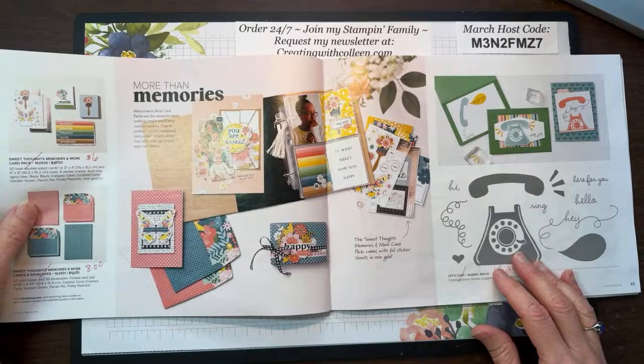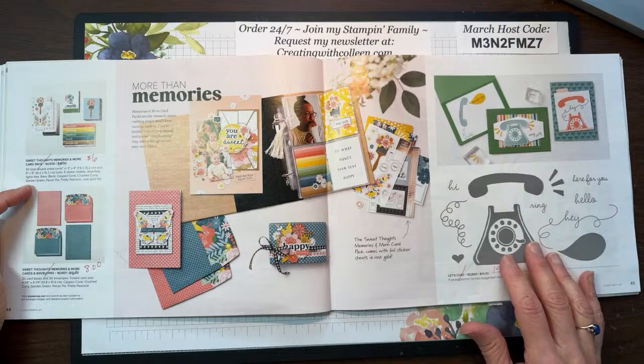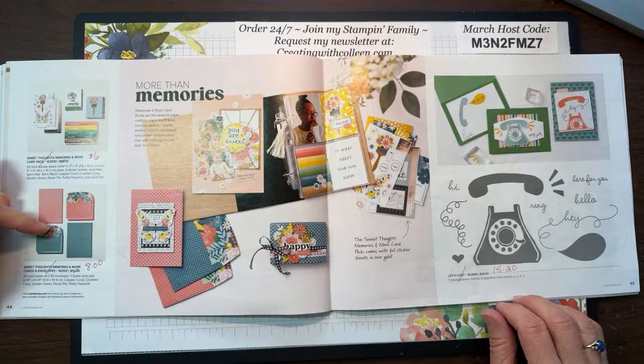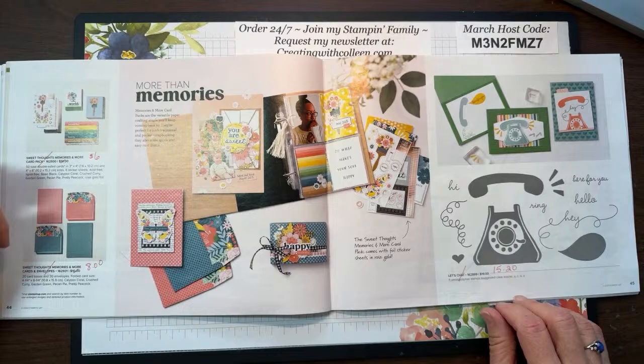On page 44, the Sweet Thoughts, Memories, and More card pack has been marked down to $6. And this was really a beautiful pack. My friend Tanya Reed made some cards with this, and I loved it. And she coordinated it with the Sweet Thoughts, Memories, and More cards and envelopes, which have been marked down to $8. So basically for $14, you can make a bunch. And I do mean a bunch of cards.